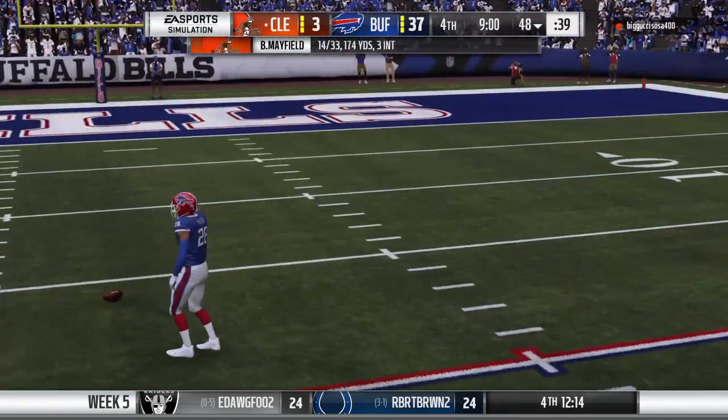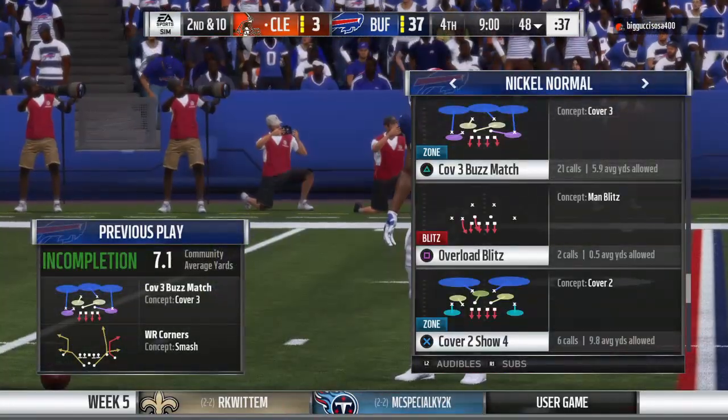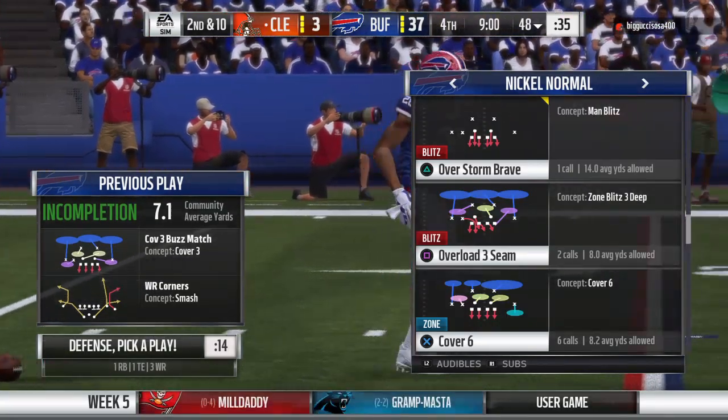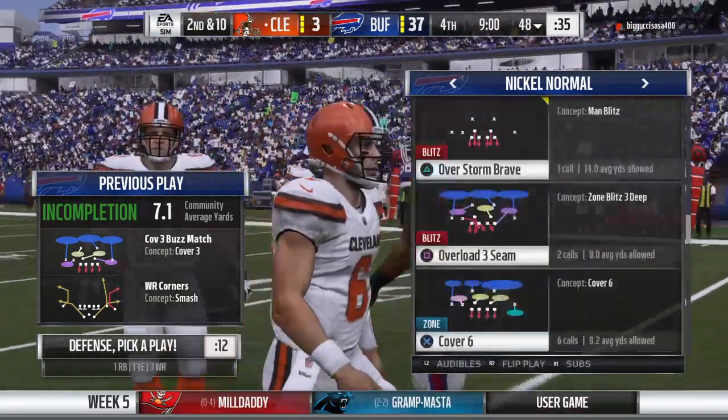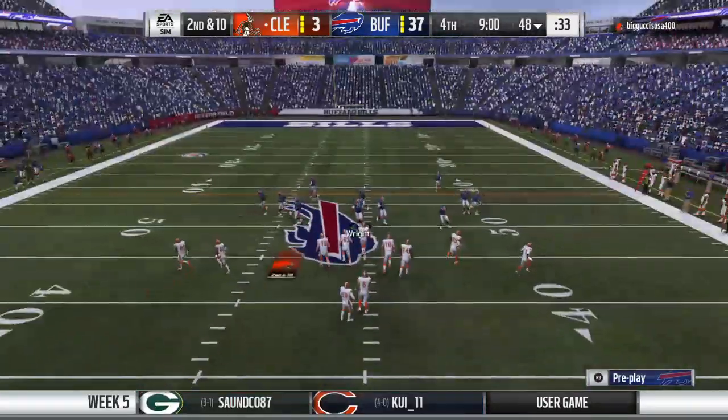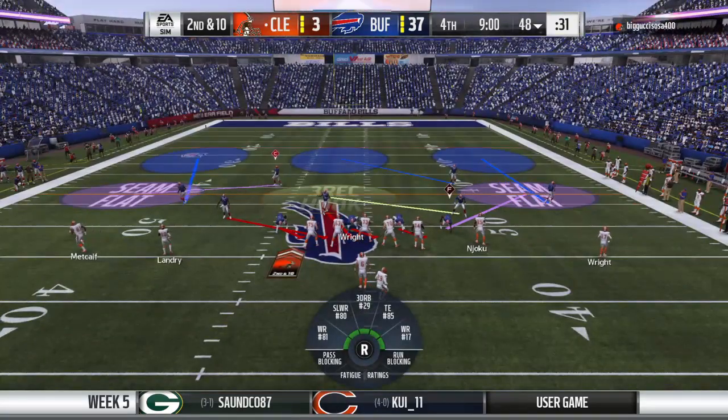And he bats it away, and it falls down incomplete. Looking for more there on first down, but this throw downfield, incomplete. So after the incompletion on first, now 2nd and 10.